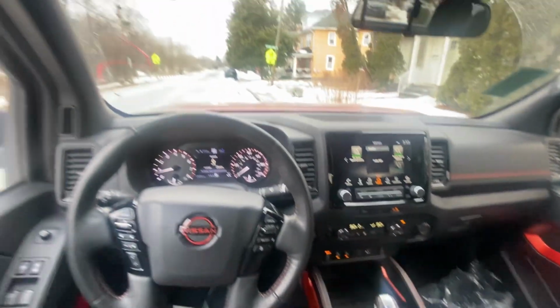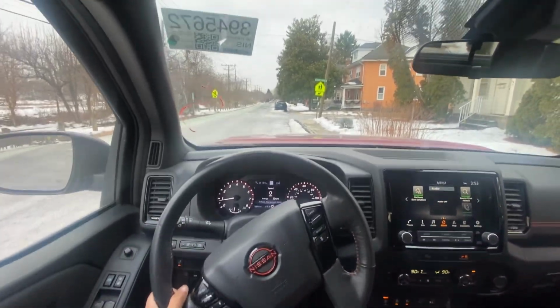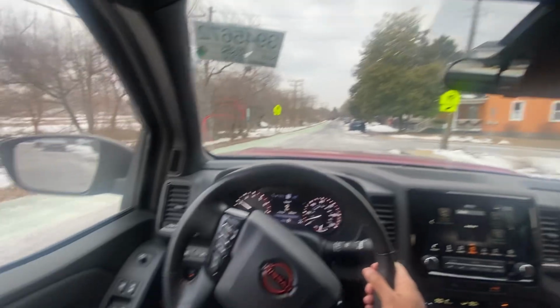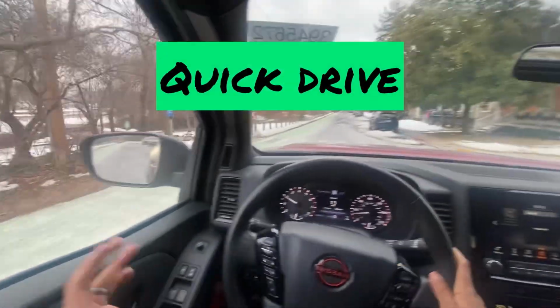Today we are behind the wheel of the latest generation of Nissan Frontier. This particular one is a PRO4-X model. This isn't going to be a real long video.